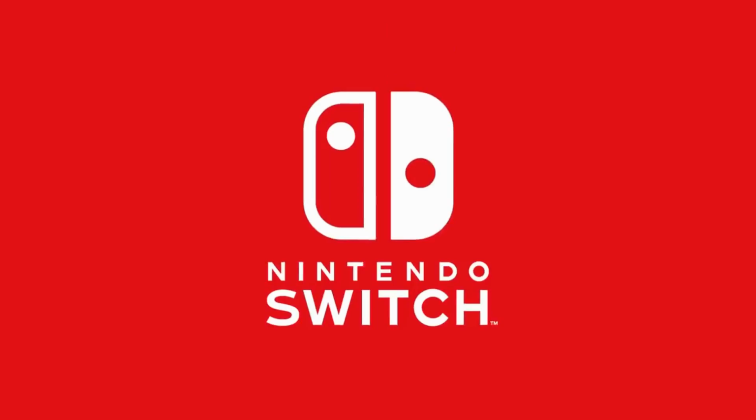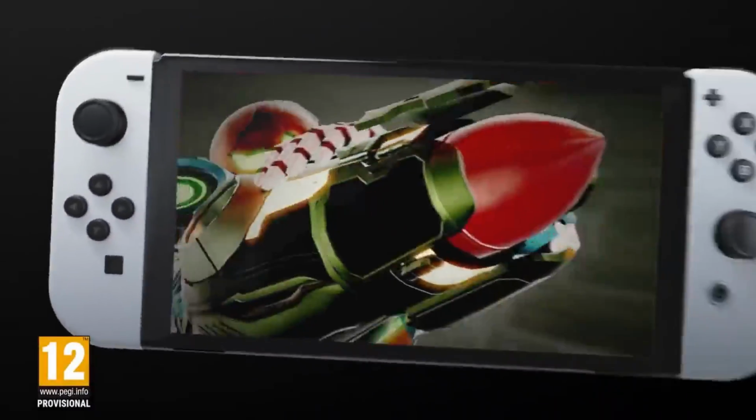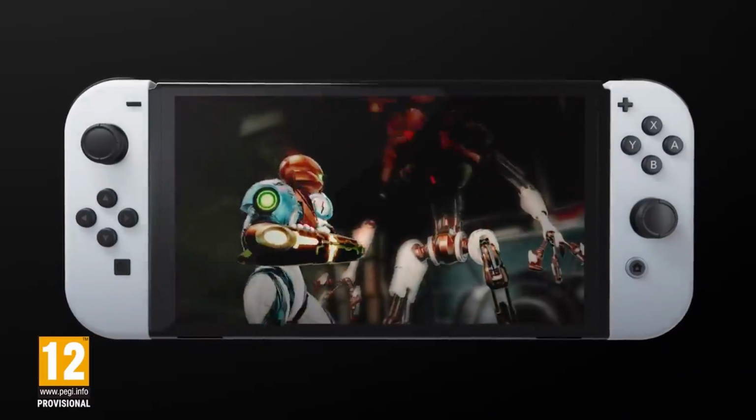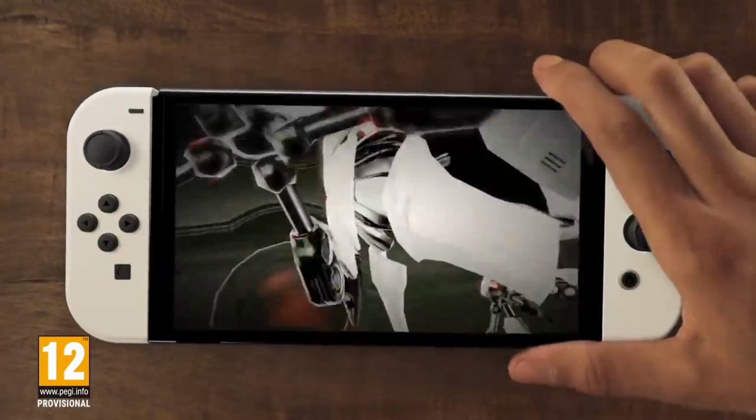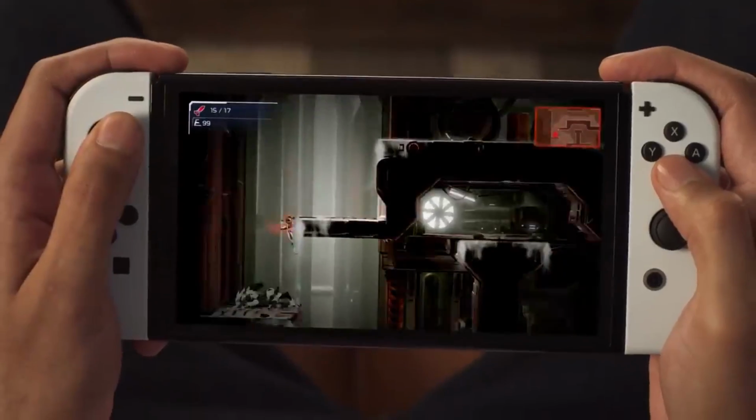We were expecting something like the Switch Pro, but no, this is the Switch OLED edition. And why is it called that? In case you couldn't guess, it's because it has an OLED display. This is the biggest difference between this and the normal Switch. The screen is a really big thing here, and it is 7 inches in size, so it's a little bit bigger than the current display. But you also get that OLED functionality, which means much deeper blacks and much more vibrant colours.